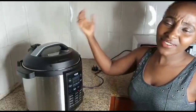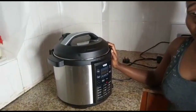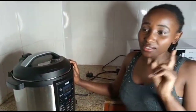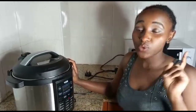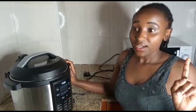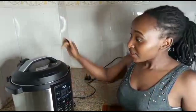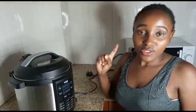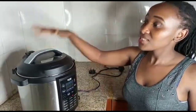And then, we are saving the environment. We don't use charcoal and everything. And let me tell you guys, charcoal, me personally, I used to use charcoal worth like 150 bob to cook, if it's githeri I'm cooking, and it wouldn't even remain. That is 150. But cooking githeri with this doesn't even use 1 token. How much is that token? 15 bob. So it is okay.